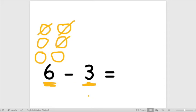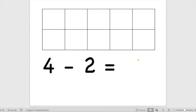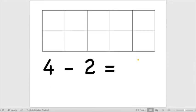Now for our answer equals what? We count how many circles are left. 1, 2, 3. So our answer is 3. 6 minus 3 equals 3. Great. Now we'll do this using a tens frame. I'll show you how we do it on this one. Our question is 4 minus 2 equals.